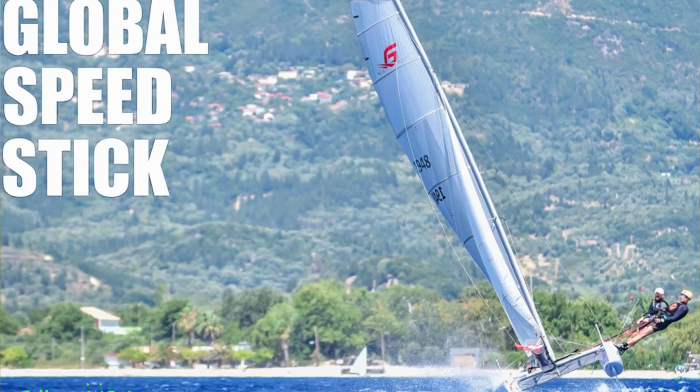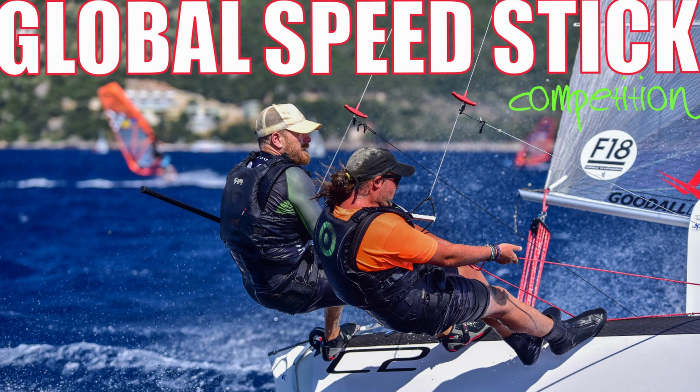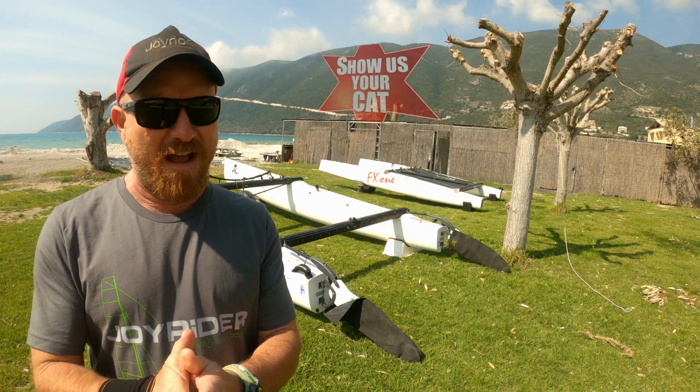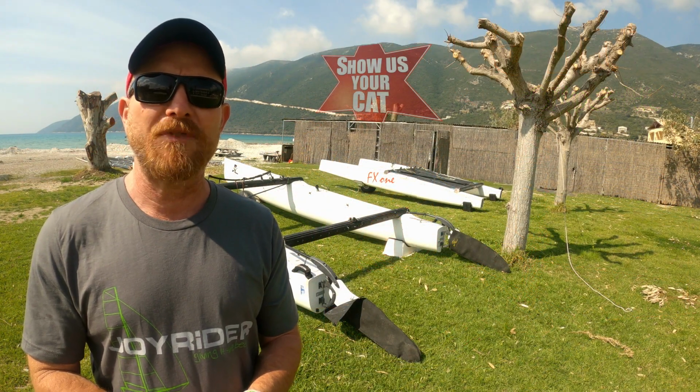Also, of course, ongoing, we've got the speed stick competition. If you are going out sailing and you've got any kind of GPS device, then record your top speed, send it to me and get on the speed stick. That is a great idea. The action is certainly hotting up there.